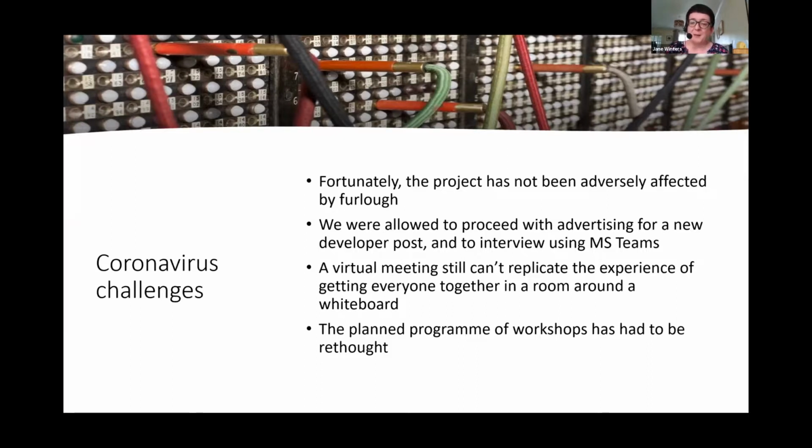And the planned programme of workshops has also had to be rethought, because we're certainly not going to be bringing everyone together in central London anytime soon.